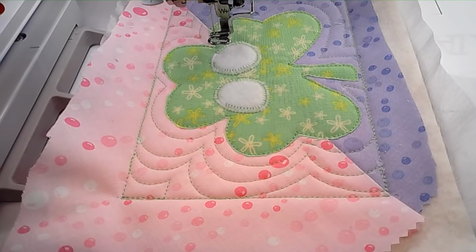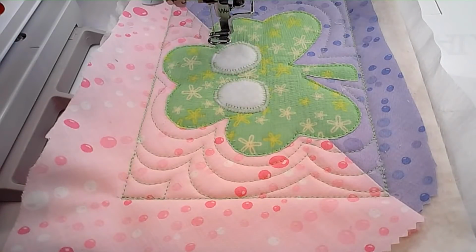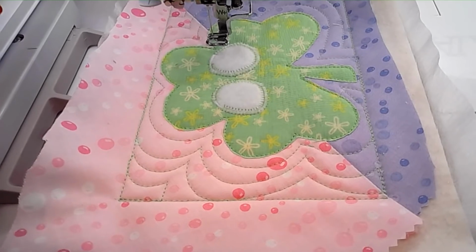Great ideas. Lee Jane said it would have been kaleidoscope eyes if you did that. Yeah, that would have been cool. I was looking at it and I just realized that that would be really fun to do.